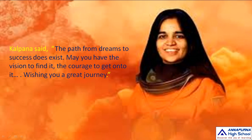That fateful day, 1st February 2003, on that day, when she is supposed to land, what happened? Kalpana Chawla and other crew members died because the space shuttle was blasted. Before it landed on the earth, it blasted and all the crew members died. This incident left everybody in great grief and sorrow. Not only the people from Karnal, not only the people from India, not only the people from NASA, everyone felt so sad about that incident.